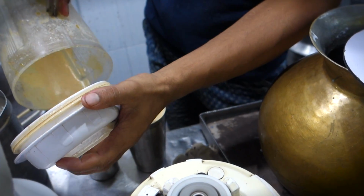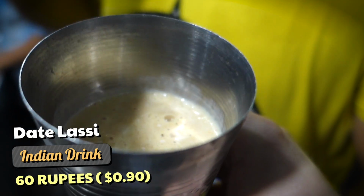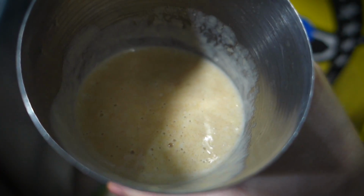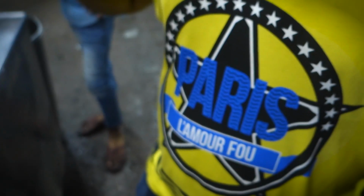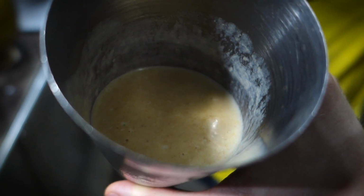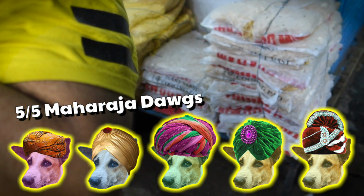So after clearing out that fig lassi, we moved on to the date lassi. Could be me, but it seems like that lassi is looking slightly thicker than the previous one, so I took myself a sip. And man, oh man, that lassi tasted like a date shake and it had a subtle, sweet date flavor to it. But every once in a while, you got yourself a slightly waxy, slightly liquefied chunk of date in your sip. And although Jasmeet and I preferred that date lassi, they were both incredible lassis that most definitely deserved a 5 out of 5 Maharaja Dawgs.